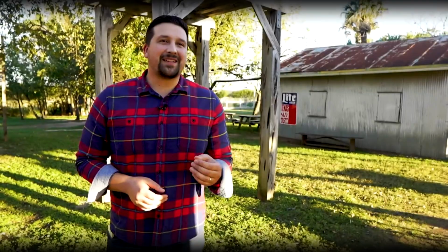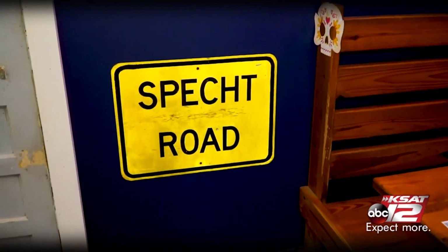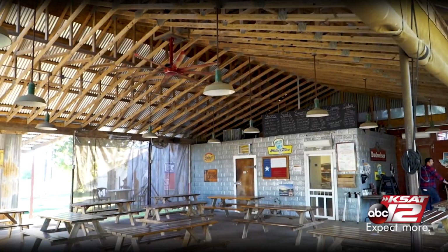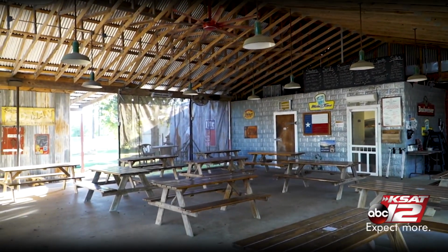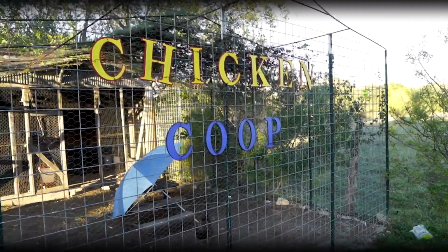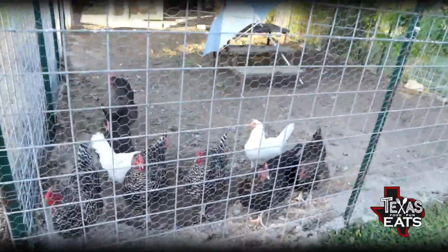When you visit Specs, it's on the edge of San Antonio, but it feels like you're in the middle of the country. It's like the heart of Texas, right? Live music, a wedding venue, an Airbnb, you're outside, it's just gorgeous out here. You see some rolling hills in the background, and the food is absolutely delicious. This is a place the whole family can come and enjoy.